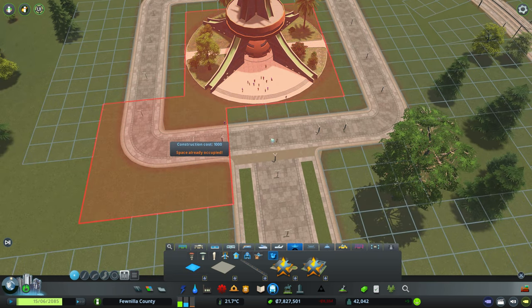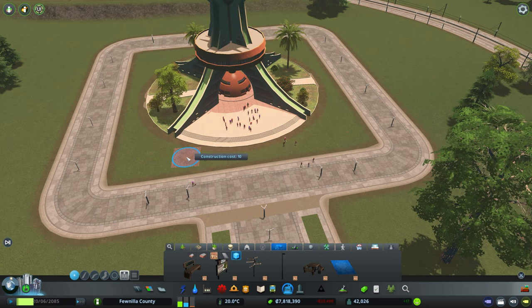But there we go. We can, however, use our zoo tiles to make a slight entrance into this. So perhaps we do that actually as an alternative and produce a central pathway up to the middle of the monument like this.